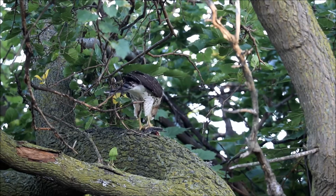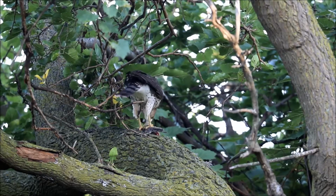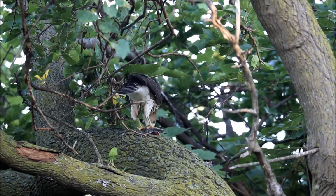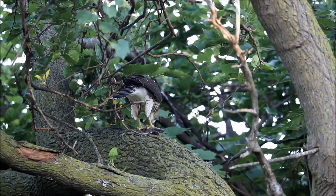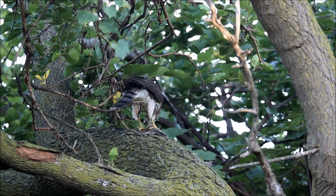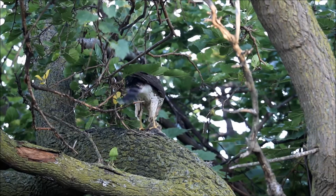I guess he's cleaning. Is he eating something or cleaning up? No, he's still eating. There's still bits of feathers coming off that. I'm not sure what it is. It's probably a robin or something like that. You think he's eating a robin? Yeah, something robin-sized anyway.